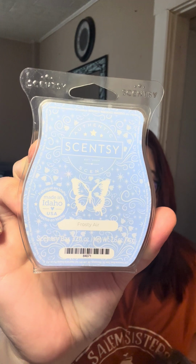There were some scents from the fall catalog that I did thoroughly enjoy, and there was some that shocked me. So Frosty Air, that was a new release this year for the fall and winter catalog. It's basically like the fall winter version of Clothesline to me. It is on the lighter side. It is more drier sheet laundry than it is Clothesline, where Clothesline is like a dupe for a Downy.